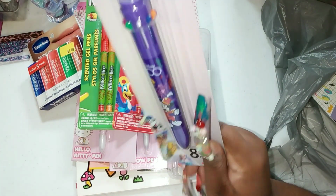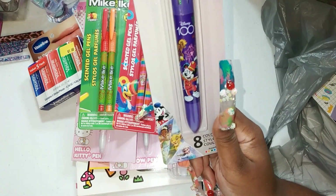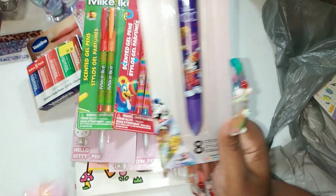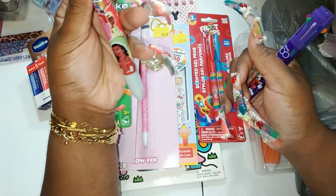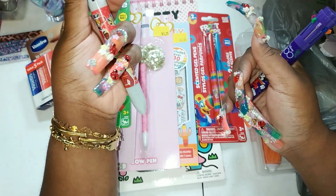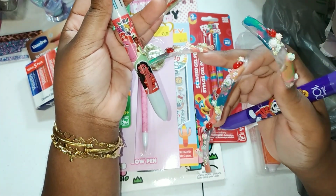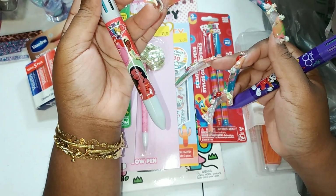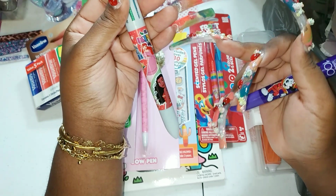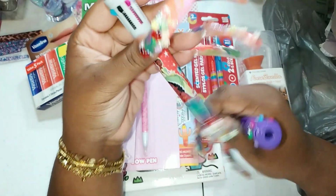Of course, I've seen this purple pen. This is, I guess, celebrating 100 years of Disney. It has Mickey Mouse. Let me open this, because I had just bought a pen not too long ago from Dollar Tree, and this was the Be Kind one. It's got the princesses on there, so it has Tiana, that movie with The Rock, what is it? Moana? I'm not sure. I haven't seen it yet. Ariel, Flounder, and that's it. But it's basically the different kinds.